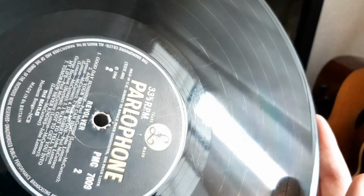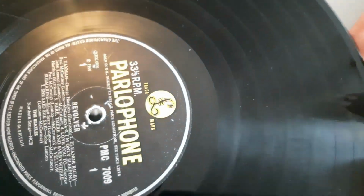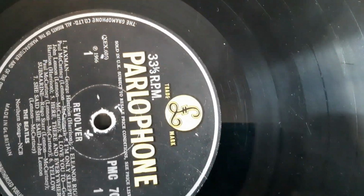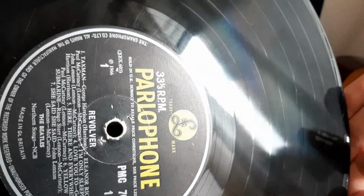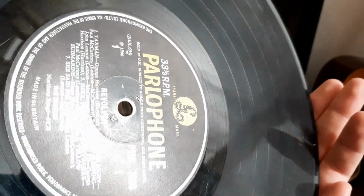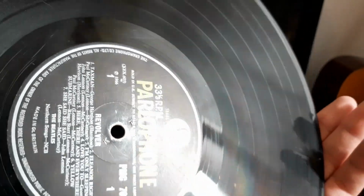Now, even though the disc does look quite worn, it plays really well. And I love the mono mix, because you get a bit more in the mono mix with the extra guitar and cowbell and that sort of thing. As you can see, someone loves this copy, because this is my favourite Beatles album as well. The White Album comes a close second, but this is my favourite.